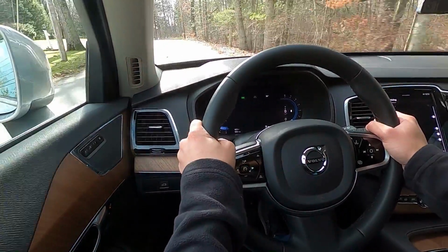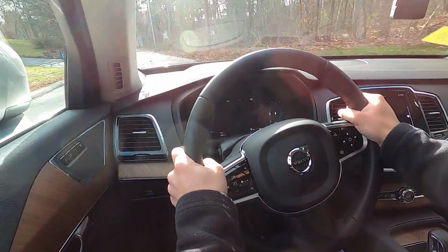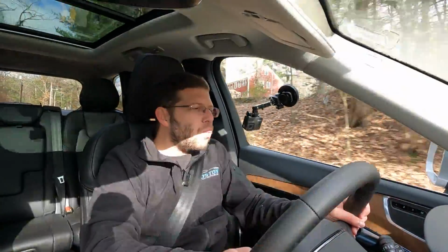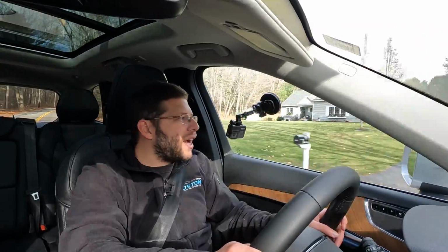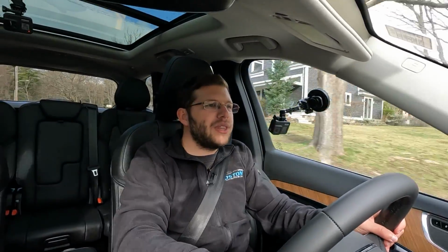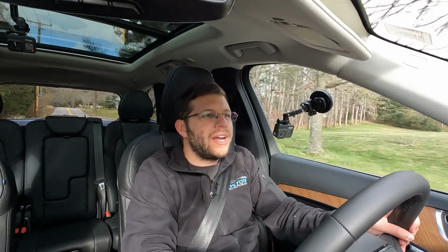Now, when it comes to front vision, you have plenty of it. A-pillars are somewhat aggressive, but they don't really create a blind spot when you are approaching an intersection. Then looking out your side mirrors, of course, with this being a Volvo, they are rather big, and you can see everything in your blind spots, and of course we have the blind spot detection on the mirrors. And then looking out back, you can see everything behind you, even with the headrest in the way. You can fold them as well for better visibility, which is really great to see.